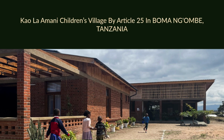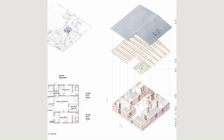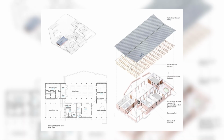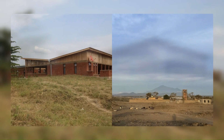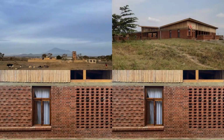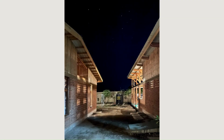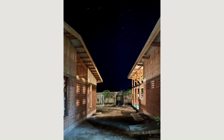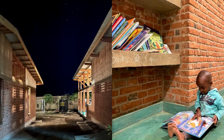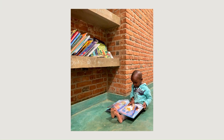Kao La Amani Children's Village by Article 25 in Boma Ng'ombe, Tanzania. Article 25 have completed Phase 1 of an off-grid children's village in Boma Ng'ombe, Tanzania. Article 25 have been working with Tanzanian/Irish charity Pear Norge to design a new children's village in the Kilimanjaro region of northern Tanzania for 60 children.